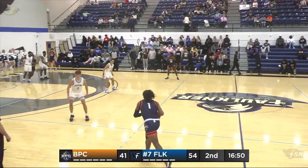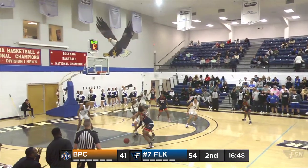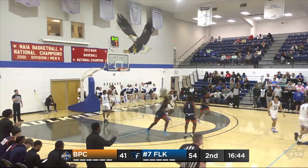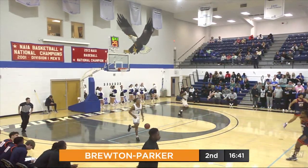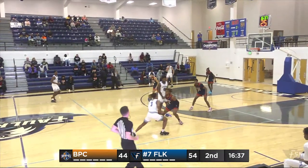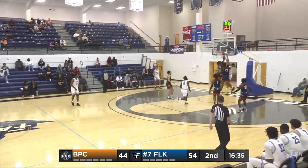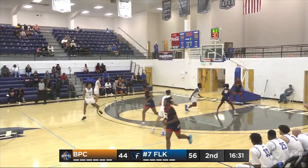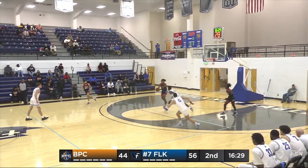Left side, Lance Smith. Step back, three, buried. He averages 23 a game for a reason. And it's down to 10. And Scott Sanderson, not real happy with what he sees out of his team right now. C.J. Hines, layup right in, good. He's at 21. And it's all coming from the defensive end for the Eagles.